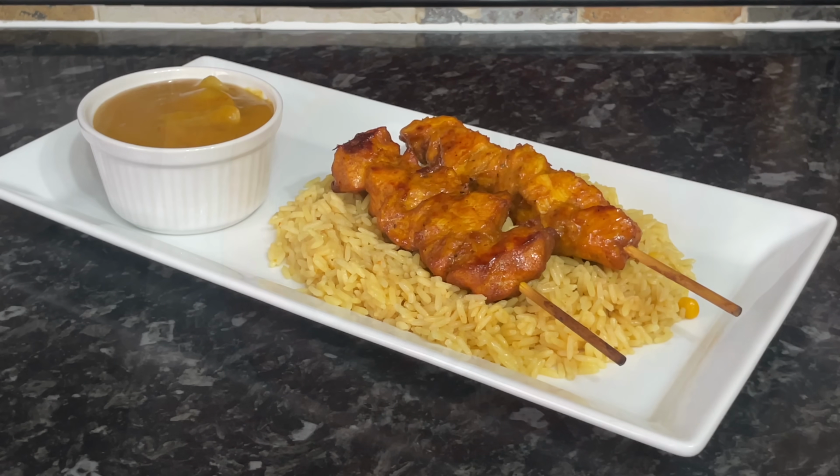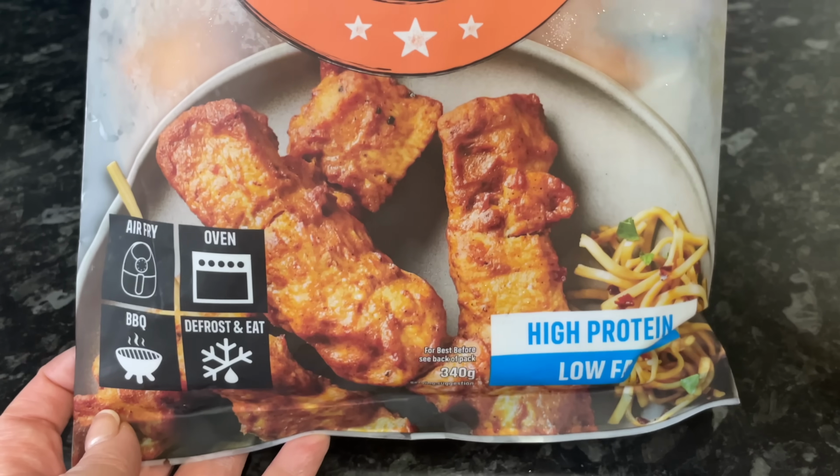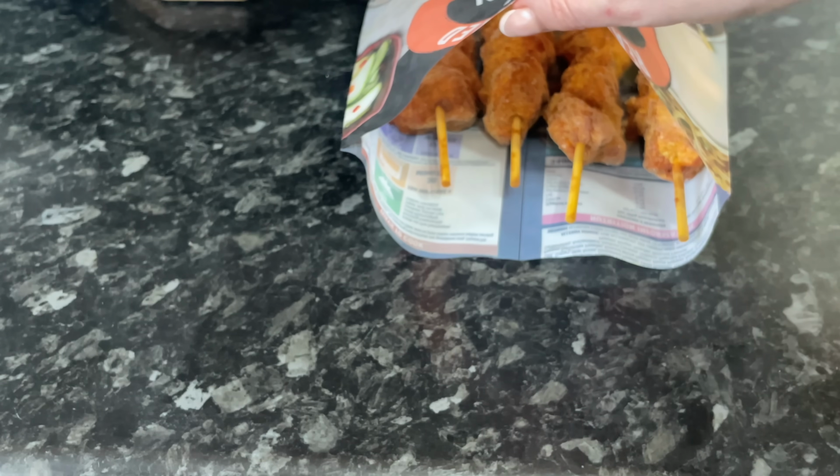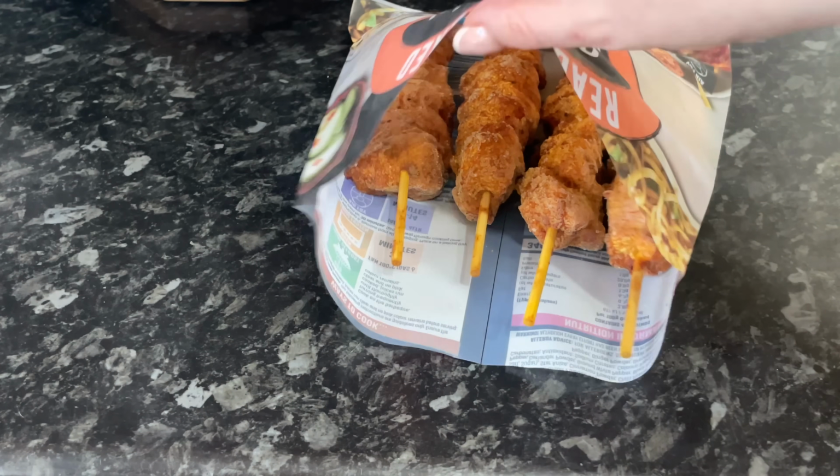And these were the chicken skewers here. Like I said, these were the satay ones, and you get 4 in the bag. And you know, there's lots of chicken on them as well. I don't reckon I could eat any more than 2 of these because there was loads of chicken on there, and then you get your rice and your sauce as well.